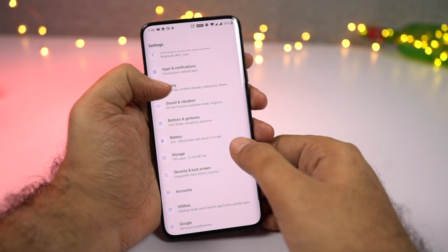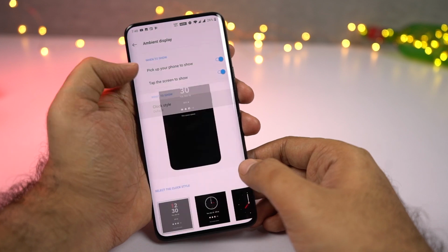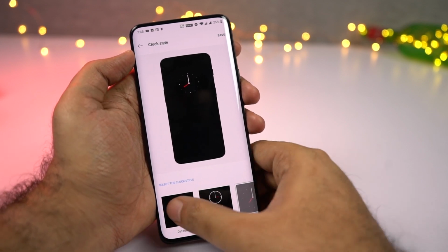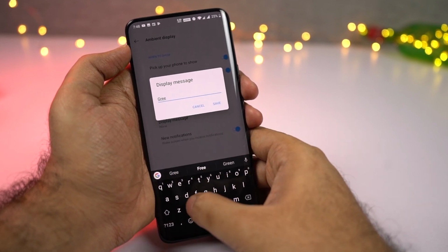Next we have ambient display. Even though this phone comes with an AMOLED display, OnePlus is still not offering us always-on display. Instead, OnePlus offers ambient display, which simply lights up the screen every time you get a notification. It will just display your time, date, and notification icons.